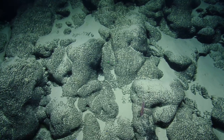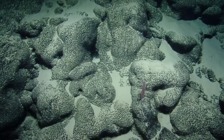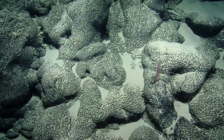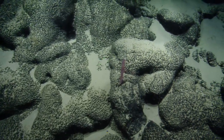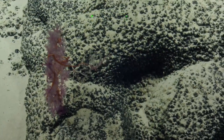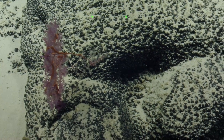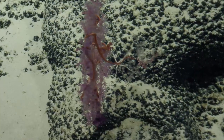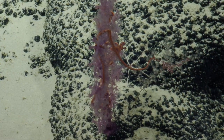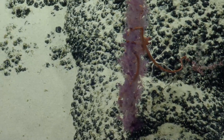Oh, and can we zoom on this purple thing, please? You missed it. We saw a really awesome rock. Scientists don't know what it is. We've never seen it before. Oh, wow. What is this? It's so purple. Oh, what? There's a brittle star that's holding on to two corals. One of them's a chrysogorgiid. Cool. The other is... can we rotate around? Is that possible?